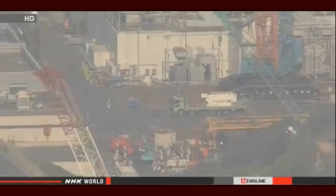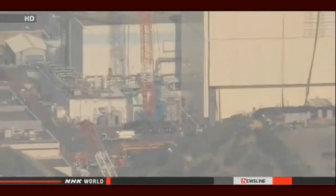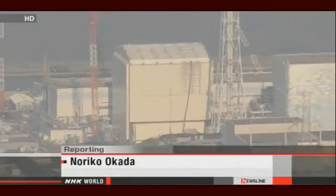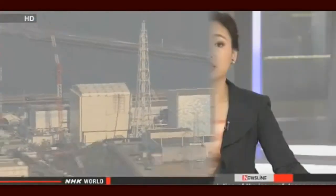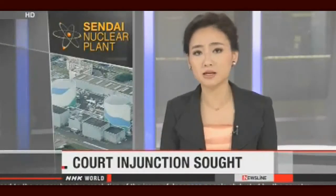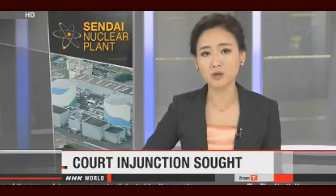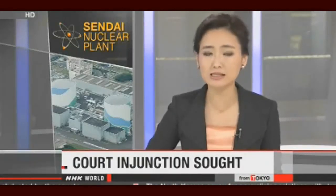But officials with the country's nuclear regulator haven't authorized the entire plan yet. They're still trying to find out if there is any negative impact that the wall of ice will have on the environment. People living near a nuclear plant in southwestern Japan are fighting to keep the facility from going back online. They say the plant in Kagoshima Prefecture is not earthquake resistant and could leak radioactive substances.